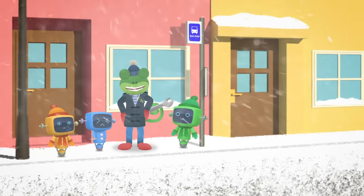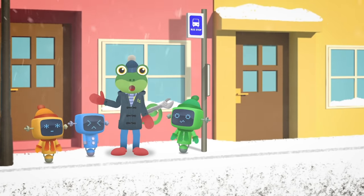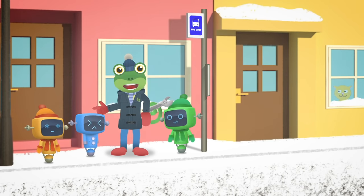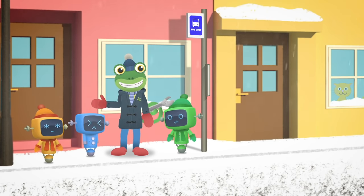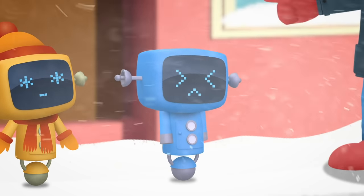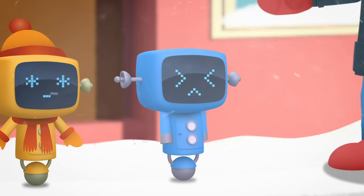Where is Bobby? He's very late. Oh, hello everyone. You haven't seen Bobby the bus anywhere, have you? Bobby was supposed to be taking us back to the garage half an hour ago, but there's no sign of him. It's so cold today, and Blue Mechanical forgot to bring his hat, scarf, and mittens.